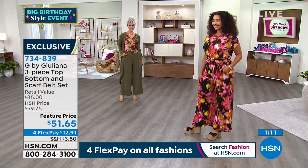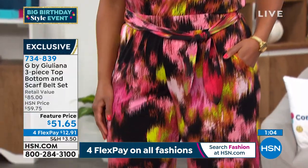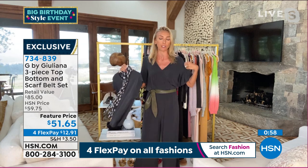For instance, this floral here, this beautiful floral that we're seeing on Kenya, you could put the black top that I'm wearing over that pant, right? So that's why there's so much versatility with the set and with the top we just talked about.